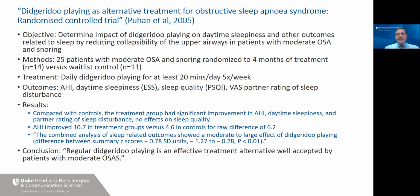And so in this study, they found that compared to the controls, the treatment group had significant improvement in their AHI, as well as daytime sleepiness and partner rating of sleep disturbance. It didn't have any effects on sleep quality, but there was definitely improvements in AHI and daytime sleepiness. And they suggested that regular didgeridoo playing is an effective treatment alternative that's well accepted by patients with moderate OSA.